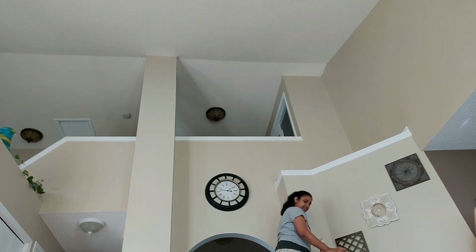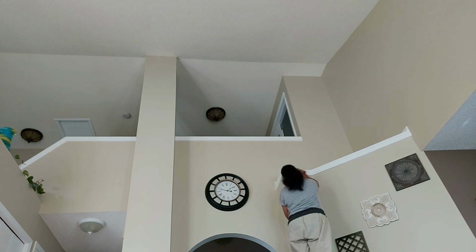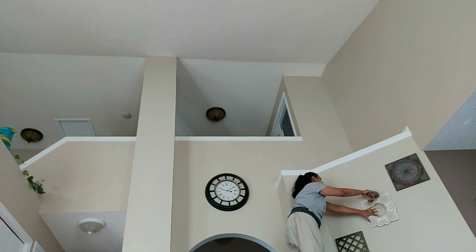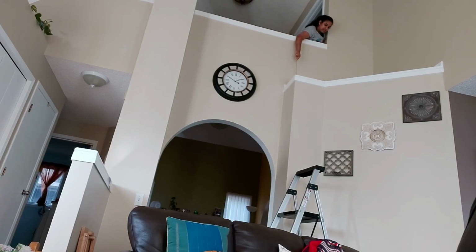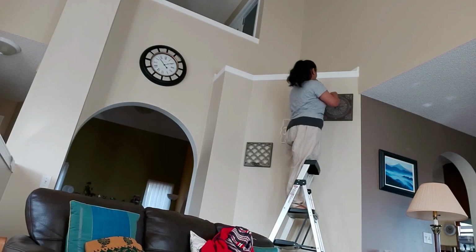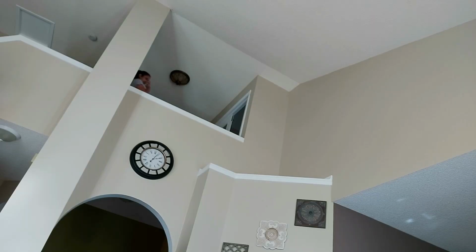So, well, the ladder didn't give me much height to see and dust all the way up there. So I went up on the other side, and I'm using a stick and a cloth and just trying to move it around to the best of my ability to get all the dust on top. And then I'll use like a floor mop to get the remaining dust and dirt from there.